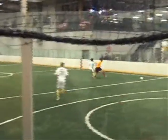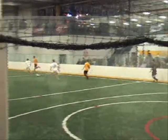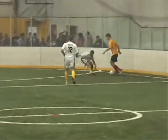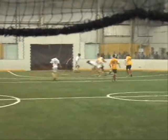Zube back to Jake Harris. Jake Harris to Jimmy Wade. Jimmy Wade playing it on to Ryan Slaughter. Ryan Slaughter out to Josh Fallon. Josh Fallon touches it into the corner. Deep in the San Diego zone. A shot there, deflected wide.